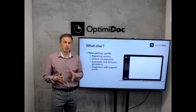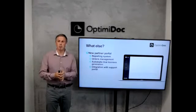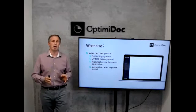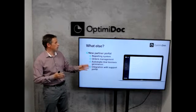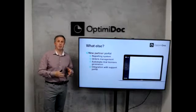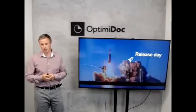The last but really important part is the integration with our support portal. So right now, through the partner portal, you can immediately see all the tickets opened by your company in our technical support. So that's the new improvement inside the OptimiDoc partner portal, which is coming together with OptimiDoc version 12. So that's the information about the changes.